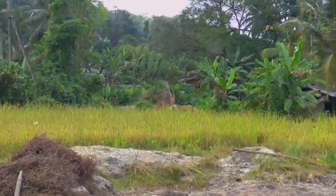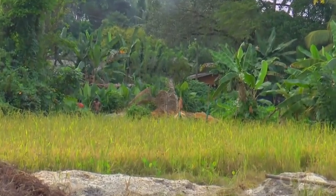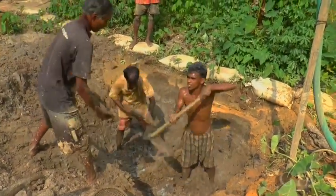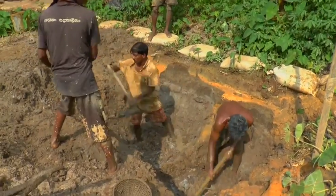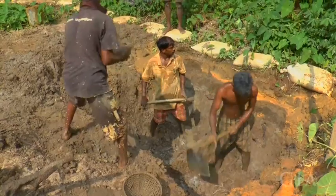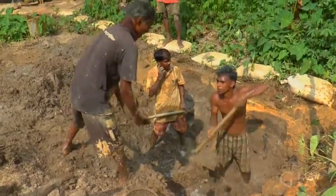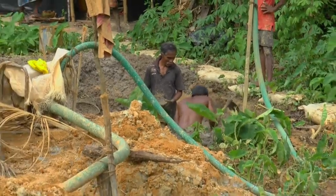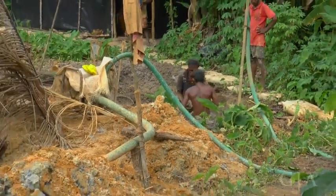The mining we visited in Ratnapura was classic Sri Lankan mining. When you're dealing with mining in Sri Lanka, you're dealing with mud. This is a pit that's just being started, but they had a lot of mud they had to remove again because of the rains that had come just before our visit.